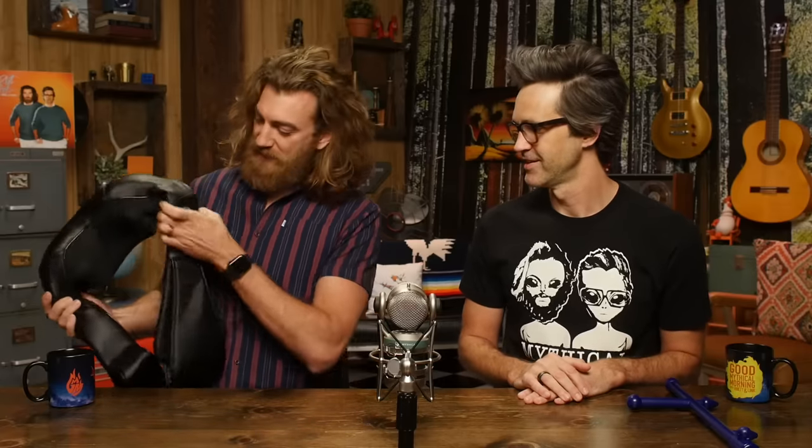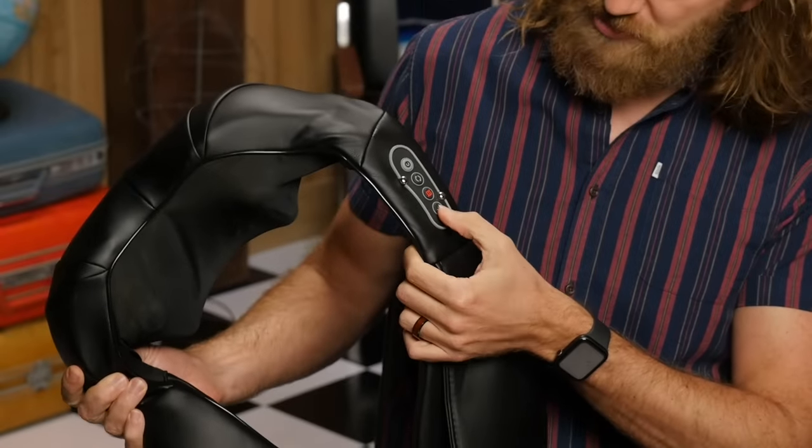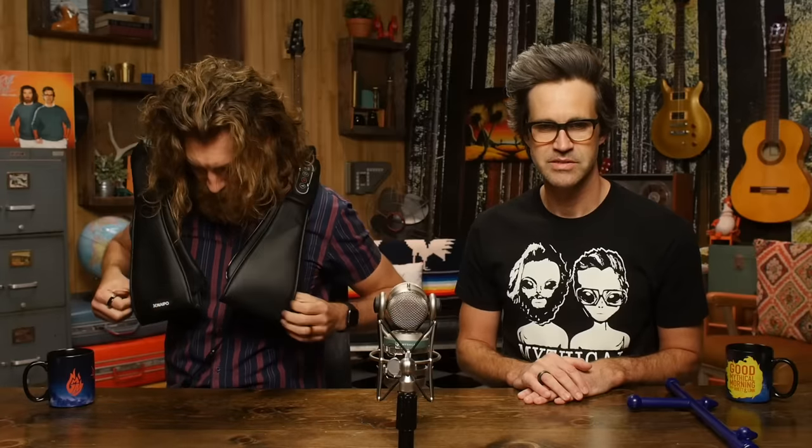I'm a tall man, a big man, and big tall men have back problems, so I'm very familiar with the need to massage myself. But every time I ask Link to massage my lower back, he just looks at me and says, why don't you get a machine to do that? This is the NeyPro Shiatsu neck and back massager. This thing's got a heat function, different speeds. Basically, you just place this thing onto your back. $50. Highly rated. We're talking 4.4 out of 5 stars, over 42,000 ratings.